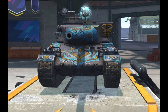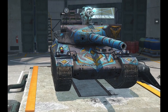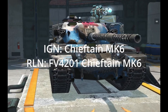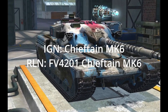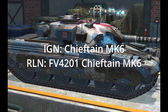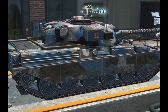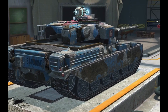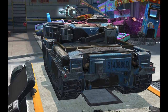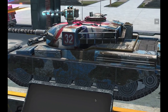Last, but by no means least, is the final tank in my list, coming in at number 5, the British Chieftain Mark VI. In the game, this again obviously sits at tier 10, it's a premium tank and it sits in the British line, and it's listed as a heavy tank, but the Chieftain was never a heavy tank. Its true designation was MBT, which stands for Main Battle Tank, and it was the mainstay British tank from 1967 until its eventual retirement in 1995.